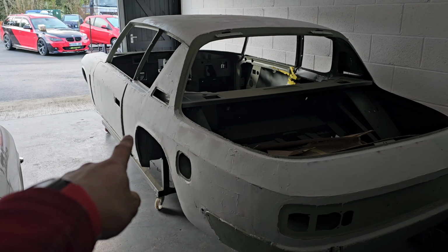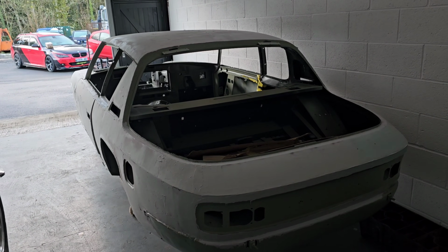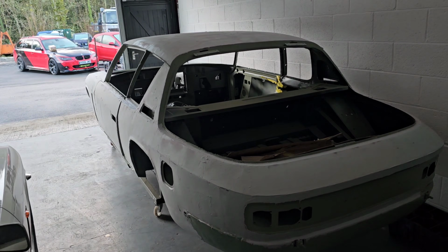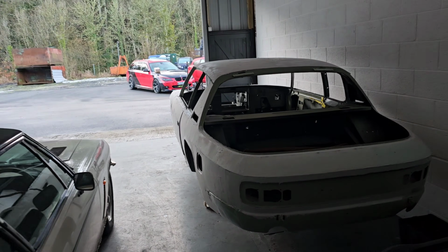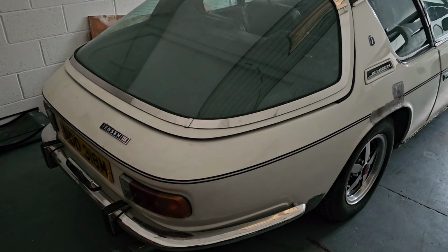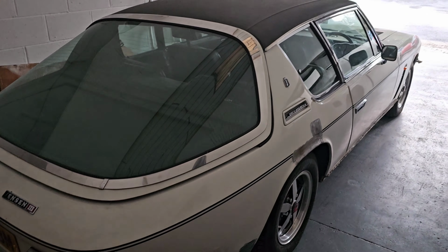Obviously the doors still aren't on properly at the moment, but yeah, just wanted to get that filler on there within that window that I talked about before. So it's ready to go to the next stages now, essentially. And as you may have seen from previous, surprise, a complete one. So this one's just in.